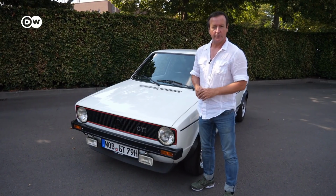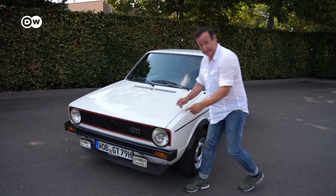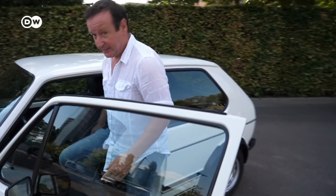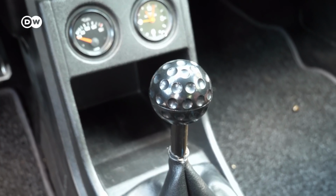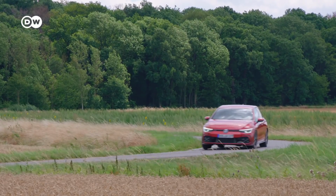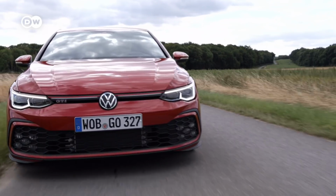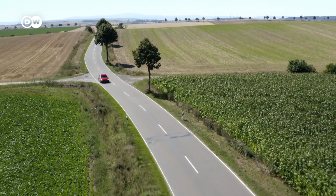And what is typical GTI? Well, white color and red details, and in the inside only 2 instruments, the seat fabric pattern and the gear knob like a golf ball. The Golf 8 GTI features a 2-liter gasoline engine that packs 245 horsepower. The top speed is electronically limited to 250 kilometers an hour.